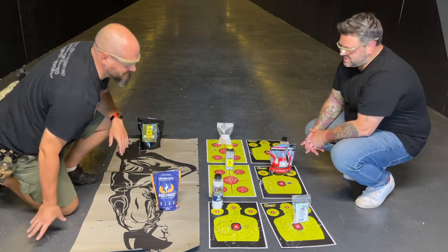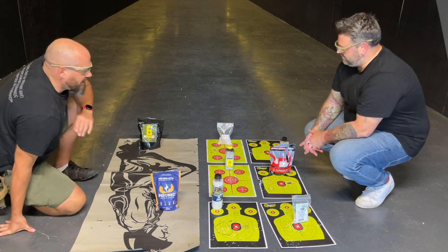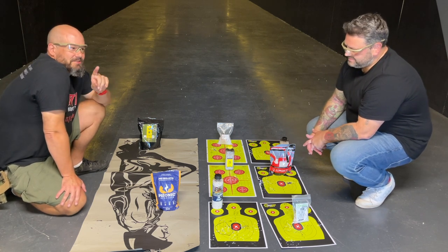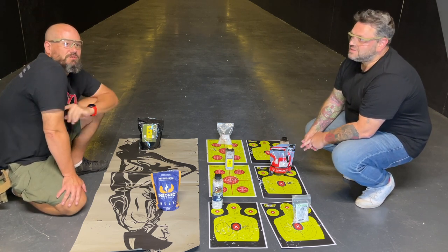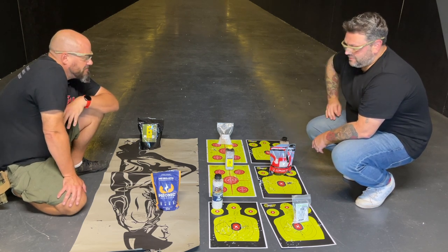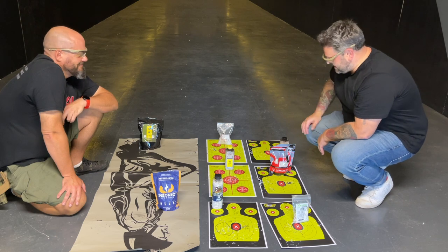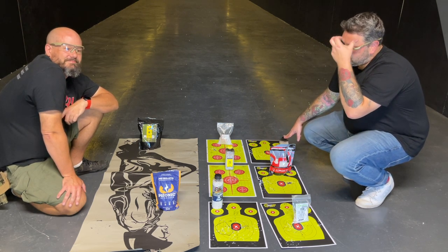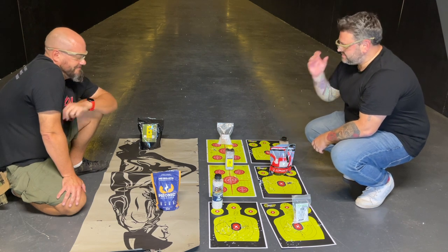Right, that was interesting though. I like that. Now I'm going to point out that these are the results we got on this day out of these guns. Your results may vary enormously from ours. We're not saying this is conclusive. We're not saying that this is 100% scientific, but it's a good benchmark, I think.